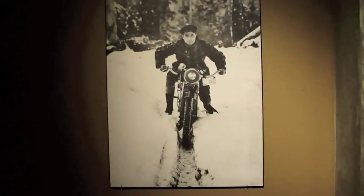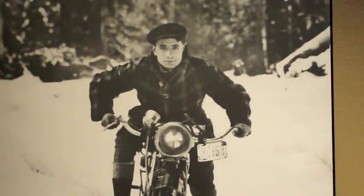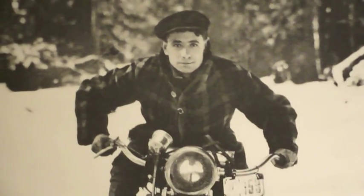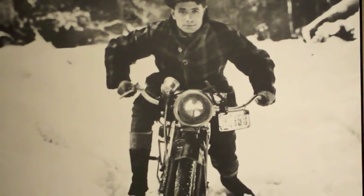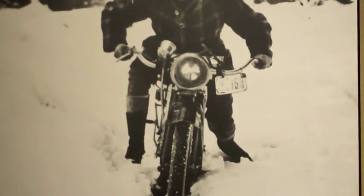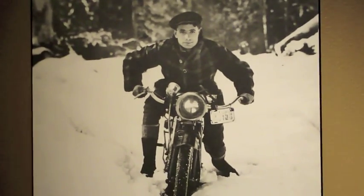Wow. Beautiful. Alright, here's the picture of the original owner, Frank Richardson Pierce, when the circa 1920 Indian Scout was brand new. That was near Snoqualmie Pass. And here it is today, a very beautiful and restored machine, as you can see here.